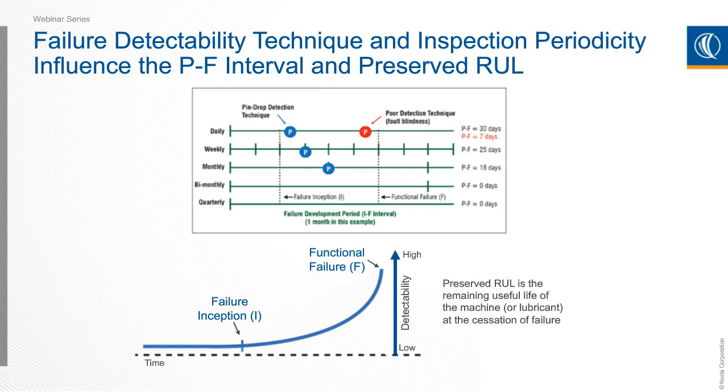This slide and chart shows us how failure detectability technique and failure periodicity work together to influence the PF interval and to preserve remaining useful life. In this case, our inspection can be done every day, weekly, monthly, bimonthly, quarterly. In our example, the failure development interval, the IF interval, is one month.